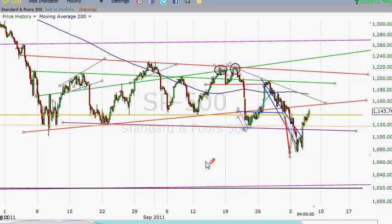Now remember, what is kind of our little rule is that when you discover a true and valid support line, and I am now treating this as the support line, and that's the line I had at the very beginning. So how often is it that your first hunch or your first impression of something is the correct one? But I'm saying that if this is a valid support line that was broken, that should now offer us some resistance. So let's see what happens tomorrow.